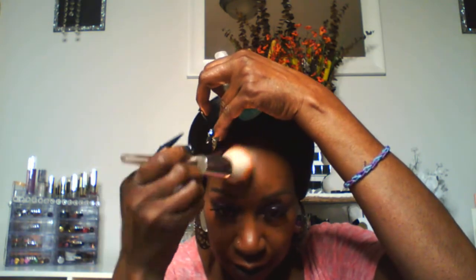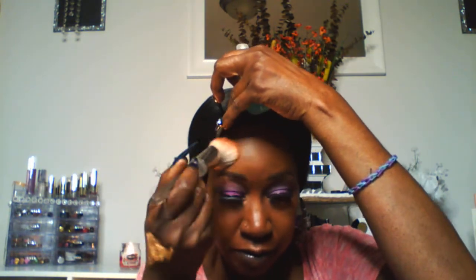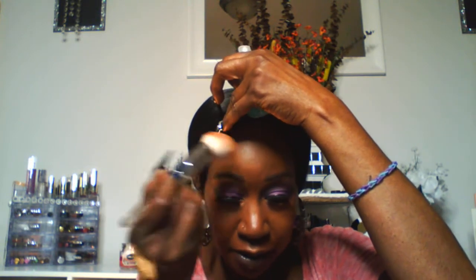Let's get up under the eyes a little bit. Get that with the concealer. Let's just go in. Yeah, I'm loving the way this blends. Because we're also going to go in with our beauty blender. So that's what I do. Go in with my brush and then I go in with my beauty blender. Okay, I'm liking it.